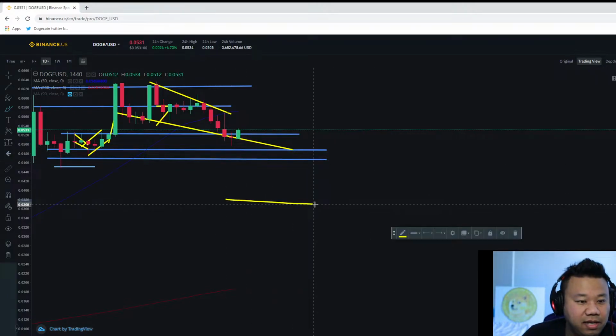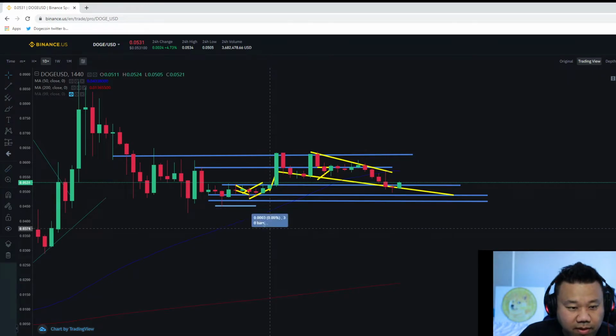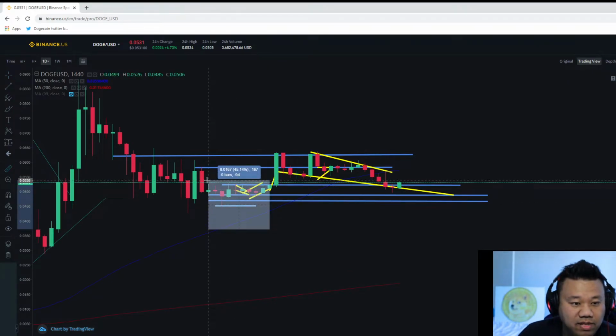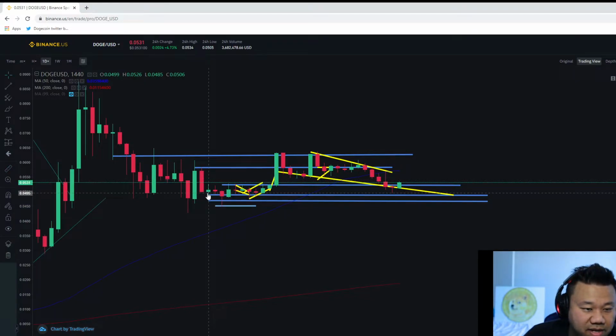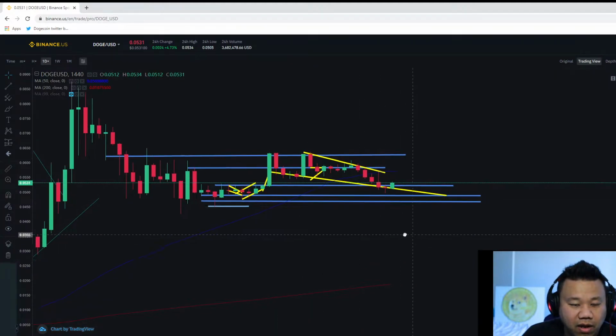As you could see from these 9 days right here, we did a similar thing, a consolidation. That was about 9 days from February 25th to about March 6th. So let me see something like that as well. It's hard to say right now because it's just starting out. But in the long term, it's still very bullish.